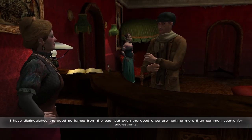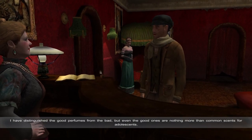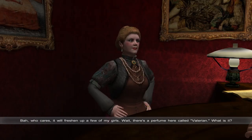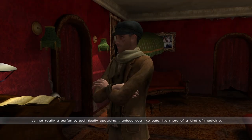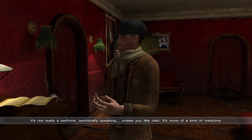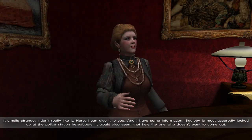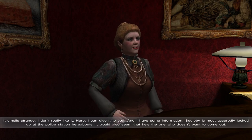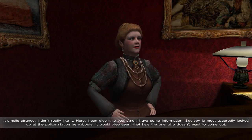I have distinguished the good perfumes from the bad, but even the good ones are nothing more than common sense for adolescents. Who cares? It'll freshen up a few of my girls. It's not really a perfume, technically speaking, unless you like... It smells strange. I don't really like it. Here, I can give it to you. And I have some information.